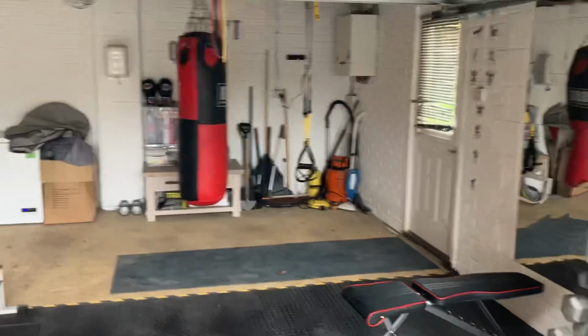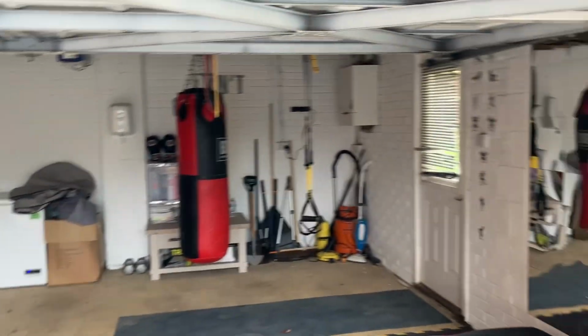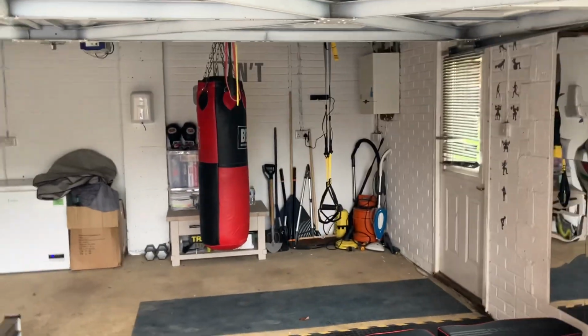So this is a little overview of our garage. I got round to painting it white a few weeks ago just to tidy it up and cheer it up. Sarah helped me with that.